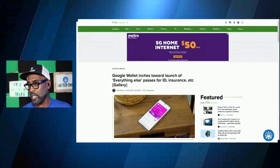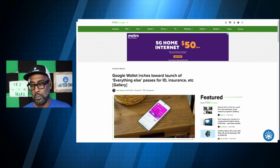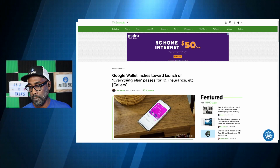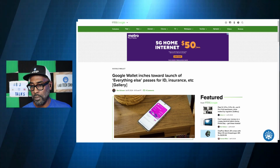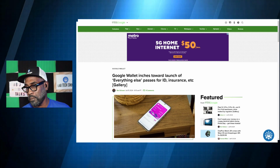All right, guys. Google Wallet. They said they want you to put everything in your phone, and this is something new. It's about to launch, and it's almost available for everything. So just keep that in mind.